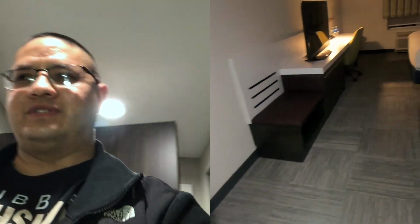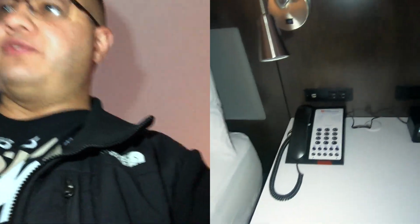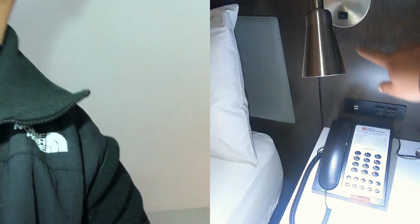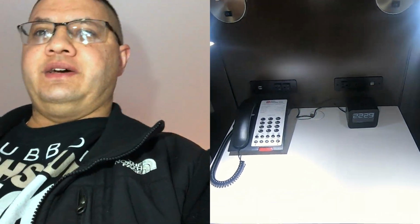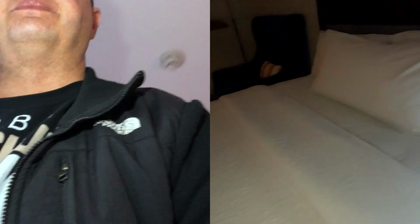So let's check out more of the room. All right, so we have the two beds, thermostats over there. Temperature's pretty cool right now. All right, we have a little seating bench area, TV. There's a remote, desk lamp. Oh, look at that, some electrical outlets with USB ports. USB ports everywhere, folks. Over here we have digital clock, telephone. We can turn these lights on here. Oh, look at that. And again, more electrical outlets, his and hers, if you will, with USB ports built in.